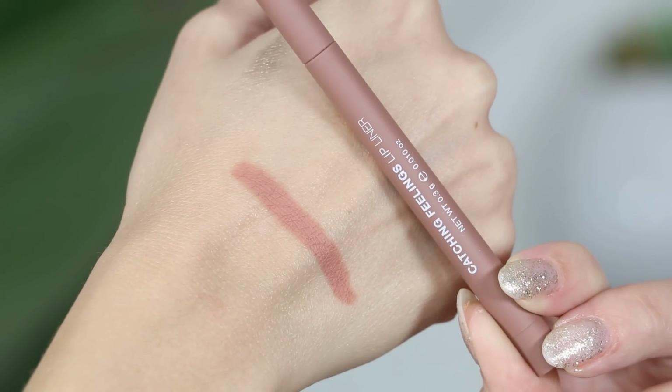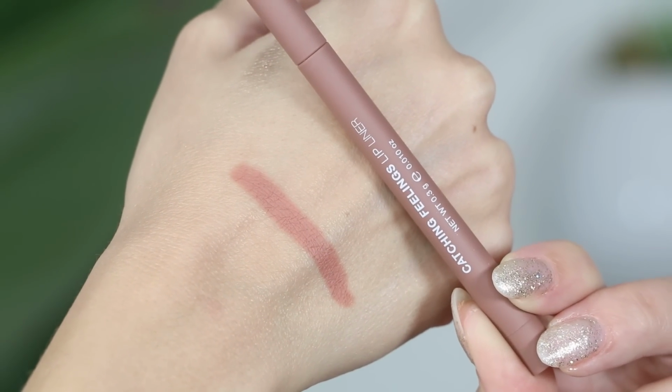So I'll just take the Catching Feelings lip liner from Dose of Colors. I love the color of this lip liner. It has a nice neutral undertone, and I feel like it pairs really well with cool tone lip colors or warm tone lip colors. It's very creamy. They're not as long wearing as the Pat McGrath ones or the Makiage ones, but I do love the Dose of Colors shade range.